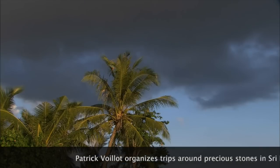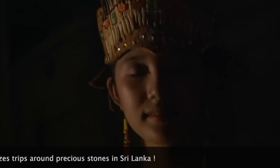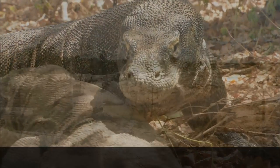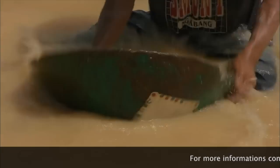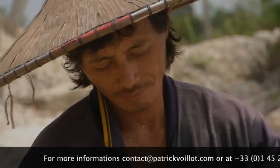Long ago, there was a volcanic island hidden in the confines of the oceans. A queen of great beauty exercised a power without limit. Monsters out of the mists of time protected this treasure. It derived its power from the bowels of the earth.